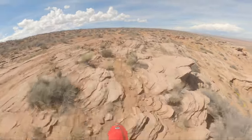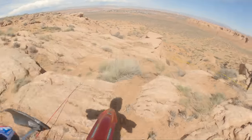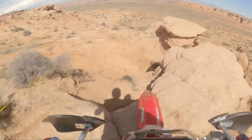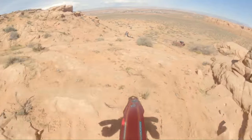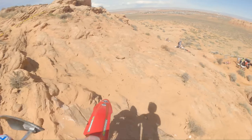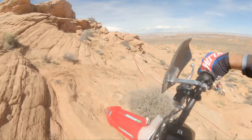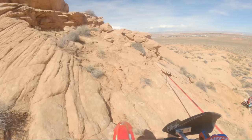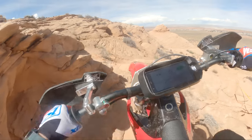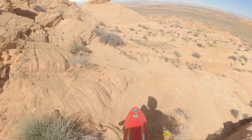Perfect way to learn how to ride it. Ride the course once, get used to the bike, kind of get into gradually more difficult terrain. Another big drop there, just be aware of. Boom. Sick little side hill section right there.